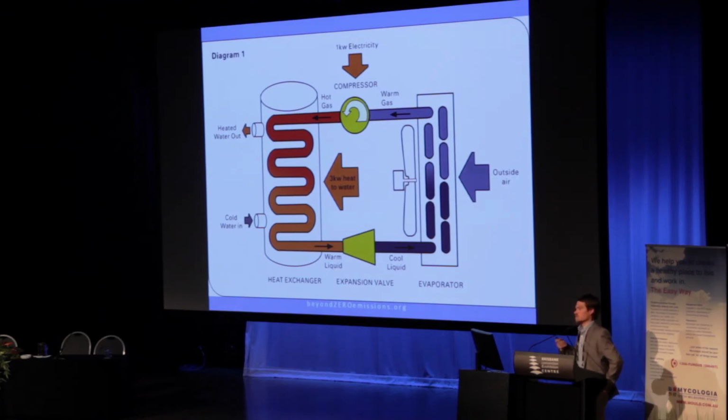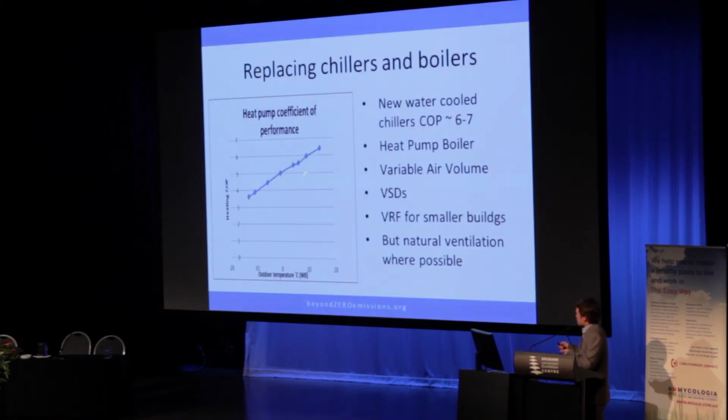So what it does is use the latent heat of a phase change to extract ambient heat from the air and deliver that heat to a source such as water, or, in the case of your fridge, you can cool your fridge. Here's an example of a graph of our coefficient of performance, which is a measure of the amount of energy out versus energy input. This is for a Mitsubishi Heavy Industries air conditioner.